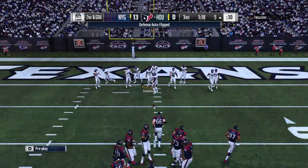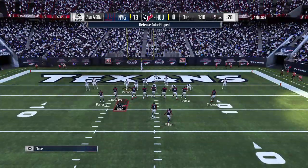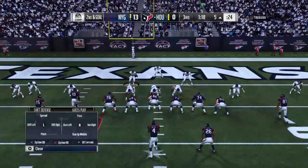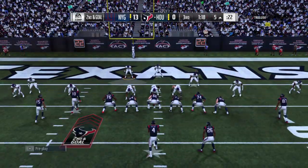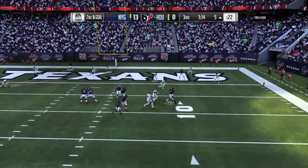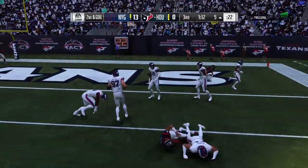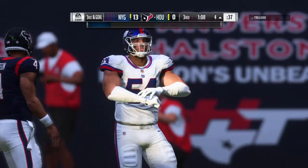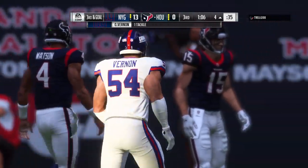A line of scrimmage once again, the 5, as they get ready for 2nd and goal. Richmond. Out of the gun, Watson. Flushed out right. And the stop will come inside the 5 at the 4. All that gets him is just a yard, and now it's 3rd down.